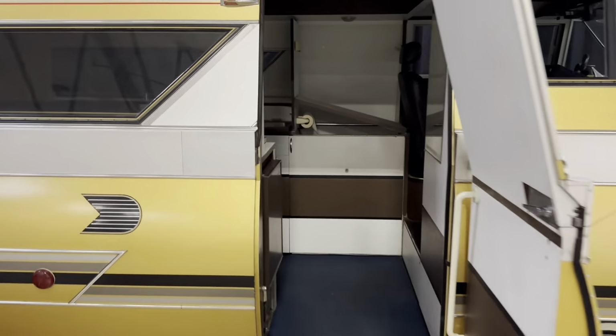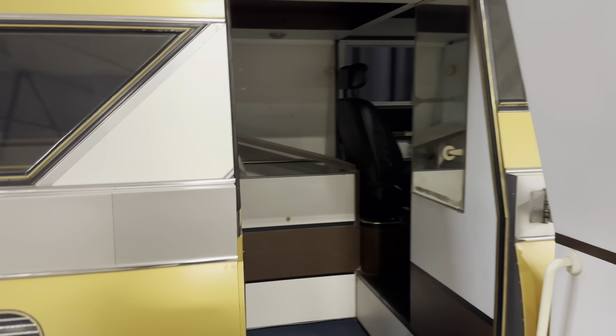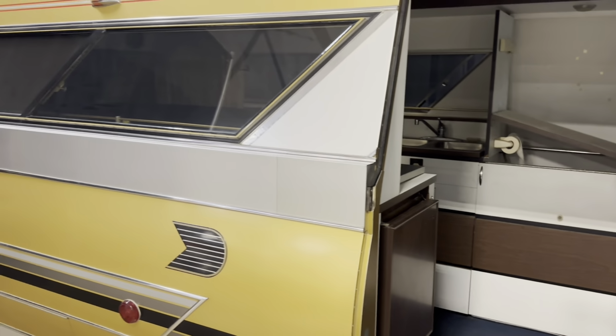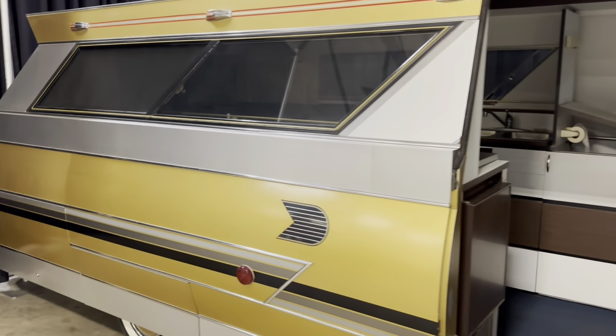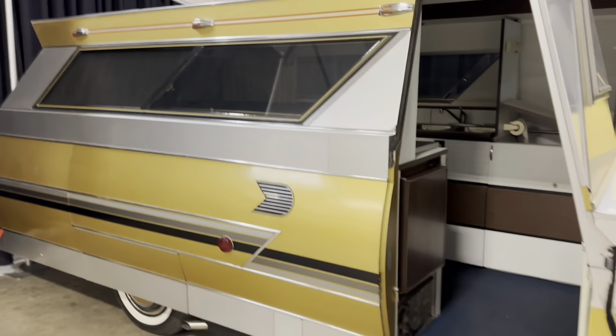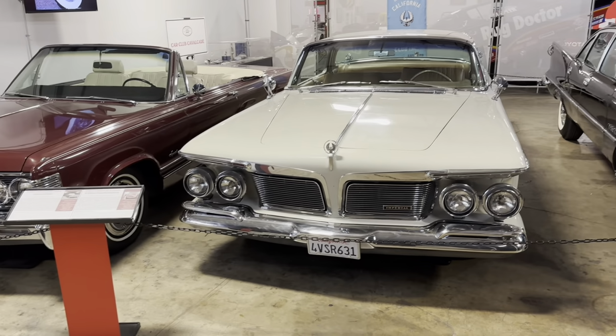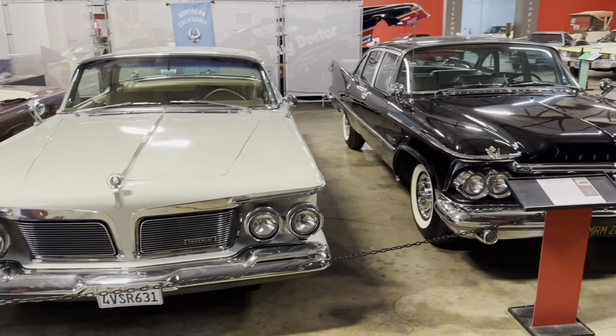You can kind of see inside. And they got like a little kitchen in there and everything. Very cool. Kind of like the old Airstream trailers, but this is actually a motorhome here. There's a few more here. There's cars everywhere.